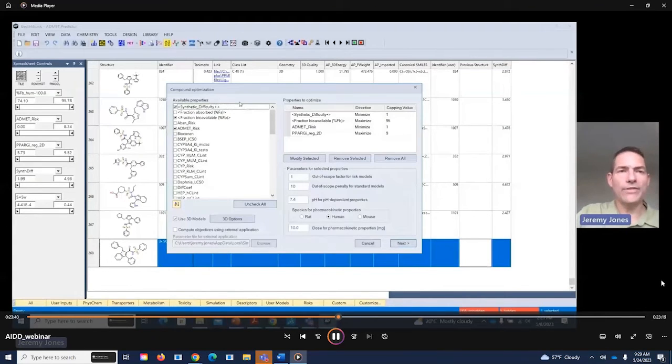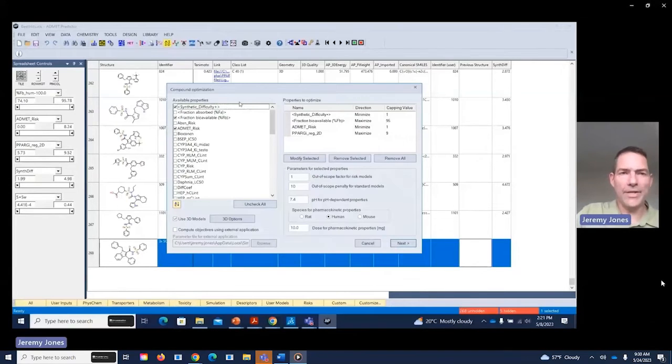The first of which is where you're going to select which properties you'd like to optimize. I've already pre-populated this just for a little bit of time, but you can see there's a bunch of different properties out here. Here we're going to optimize synthetic difficulty, fraction bioavailable, ADMET risk, and this is the QSAR model I've built to predict PPAR gamma inhibition activity.